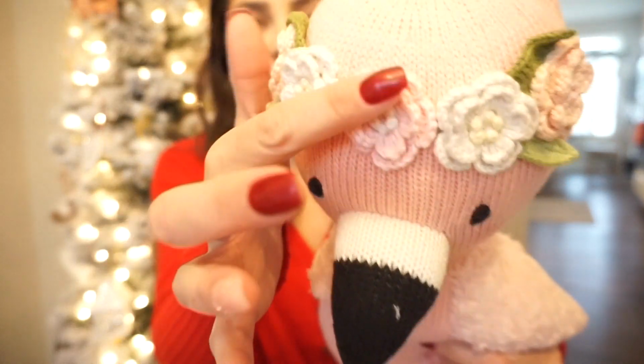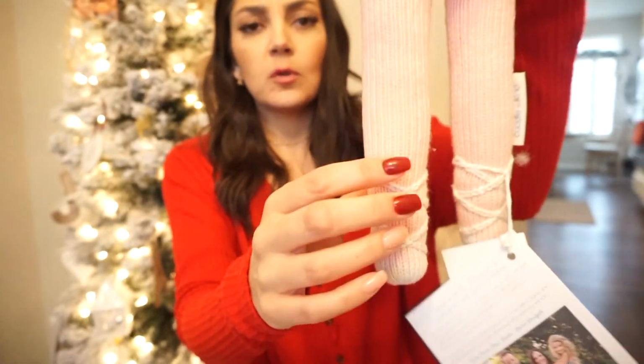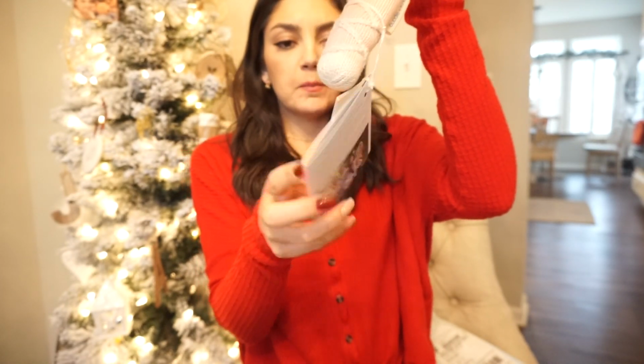So this year, right around, I think it was Black Friday, they did a release for Penelope the flamingo, and we have a niece named Penelope, and this thing is so dang cute. Look how well made, look how beautiful. The detail, the little flower crown, her fuzzy wings, little ballerina slippers. There's little tags that talk about Penelope, her birthday, and also each doll has a quote. Hers is "Stand tall, darling."